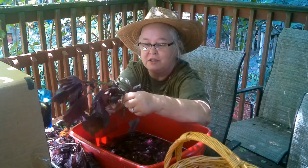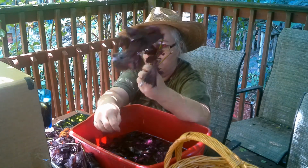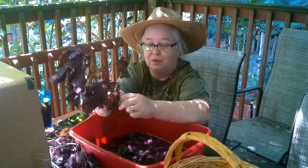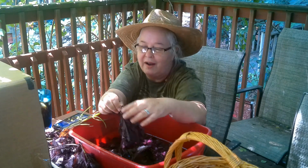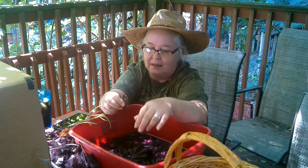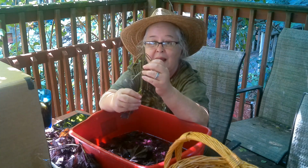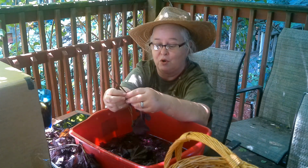It's also called shiso or beefsteak plant. It's native to China and India, but you can find it worldwide. The scientific name is Perilla frutescens, and this is a variety called crispa. It's in the mint family. It has a square, four-sided stem, as anything in the mint family will have.